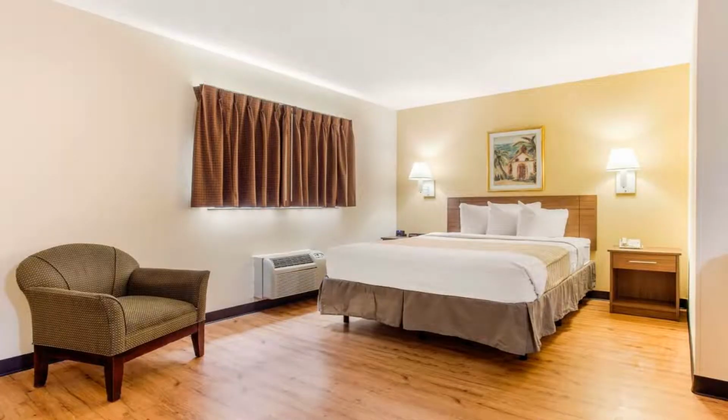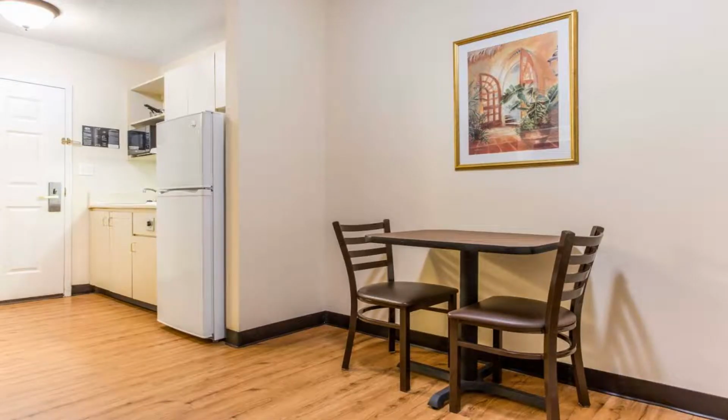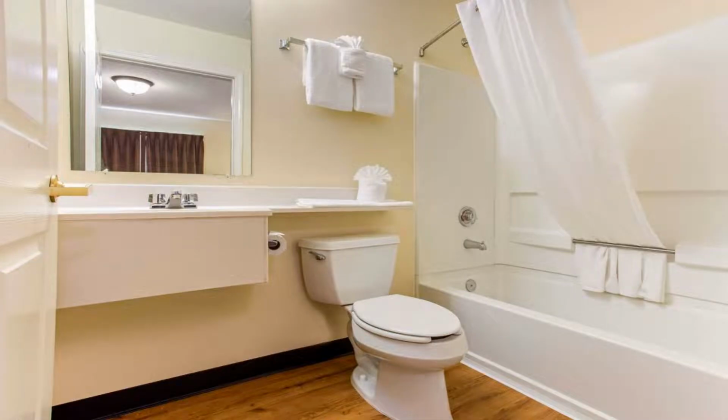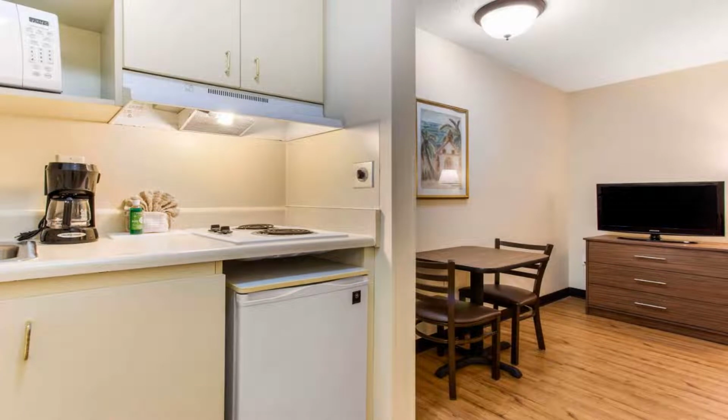Some of the most popular facilities are pet-friendly, free Wi-Fi, non-smoking rooms, facilities for disabled guests, 24-hour front desk and an elevator. Located just a 6-minute drive from the center of Myrtle Beach, this hotel features a seasonal outdoor pool and on-site laundry facilities. Every room comes with a kitchenette.